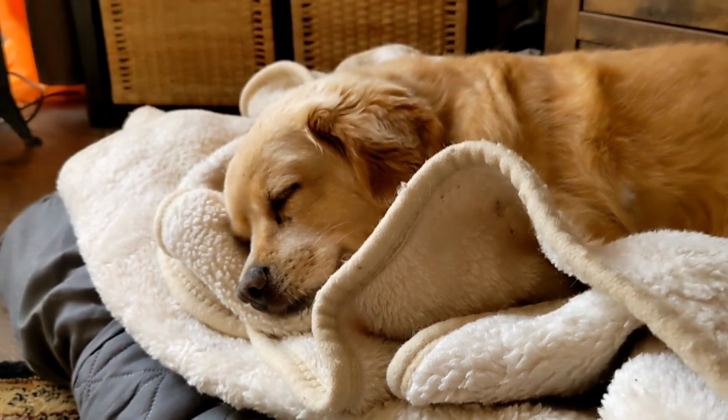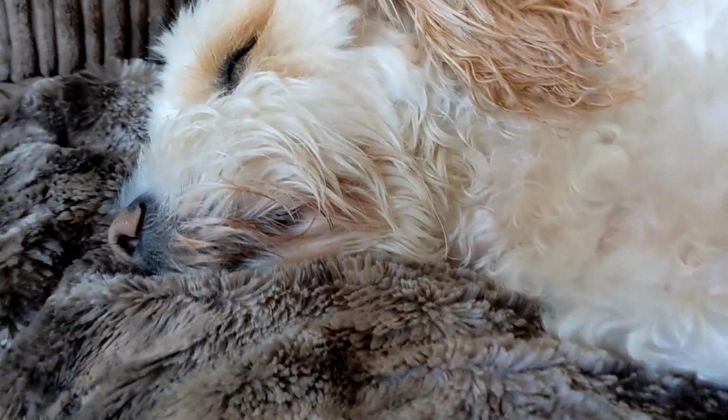Darling little Humps, settling really well, doing lovely. And then we've got Harry here, fast asleep. And we've got little Albert over there. So that's it. That's my gang.